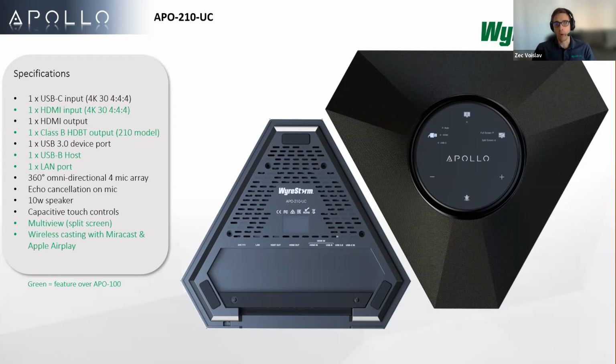Also, like Apollo 100, a USB 3 peripheral port is available for connecting external USB devices such as a USB camera or any additional USB to host connection for your bring-your-own-device. A LAN connector is also available, and you can connect your Apollo unit to the network, so you can access its web interface. And also you can do some configuration, customization, all those kinds of things.